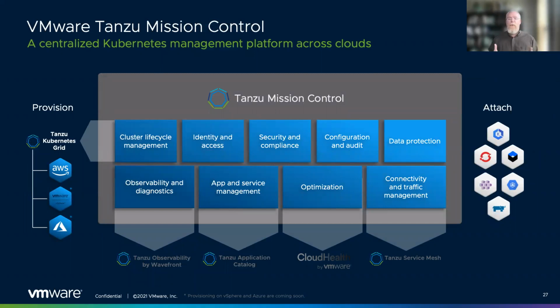TMC becomes the central point of control for policies, identity, compliance, auditing, backups. Under TMC, you can provision new clusters or manage existing Kubernetes clusters, even if they are not Tanzu Kubernetes Grid, allowing the same consistent management experience no matter what Kubernetes distribution you may be using today.